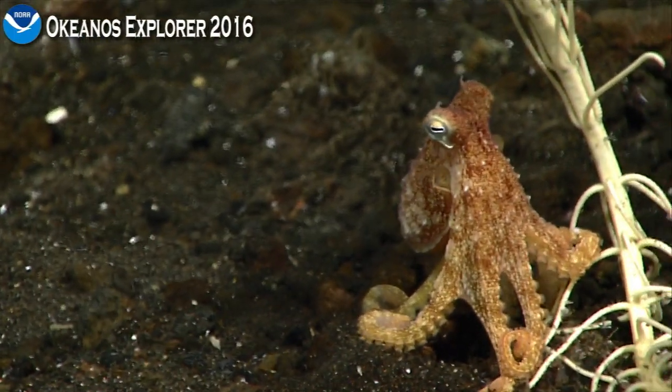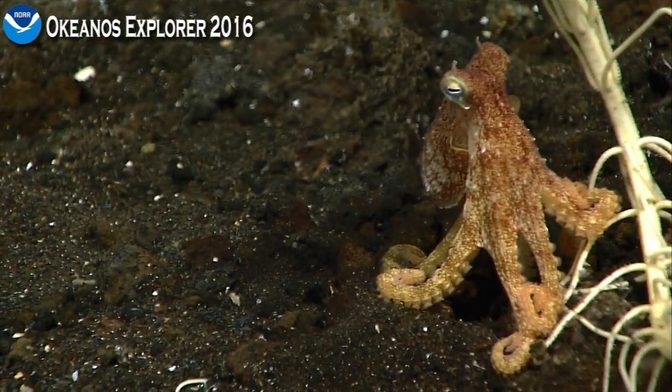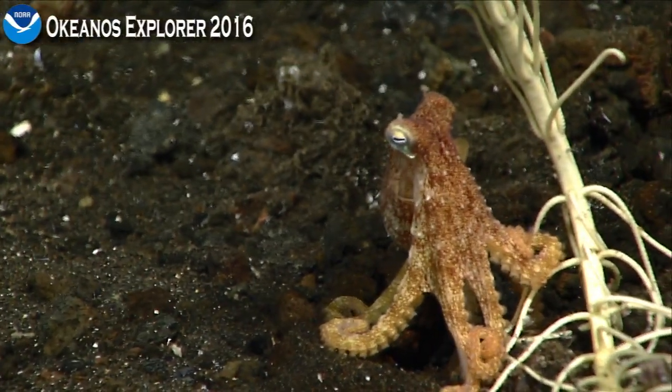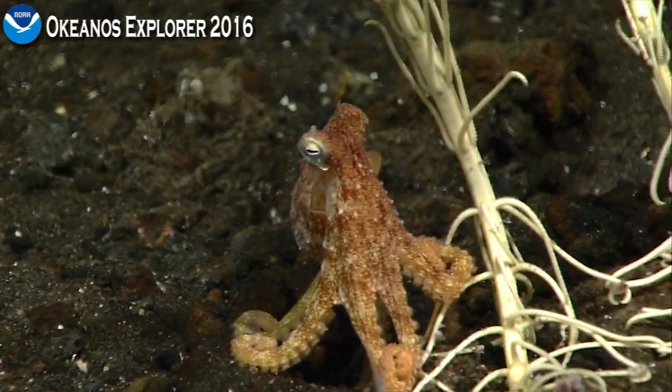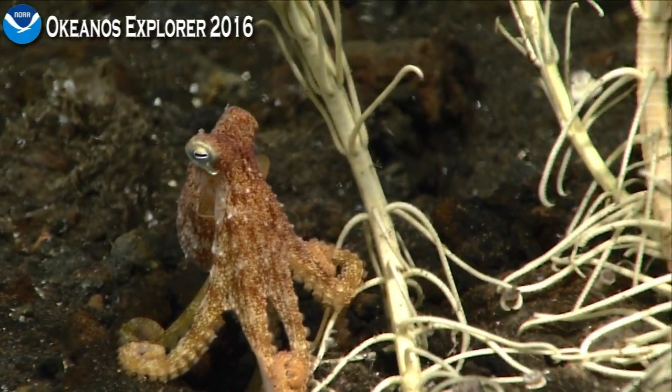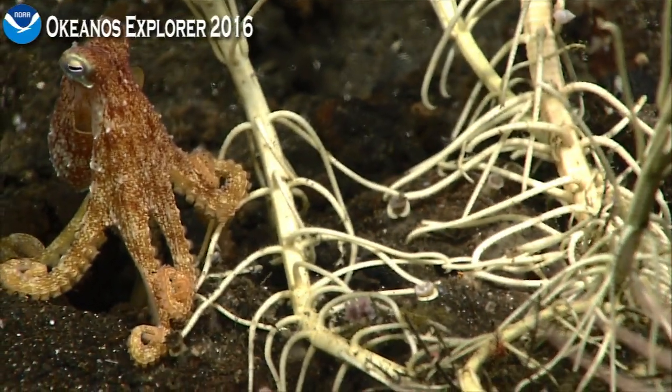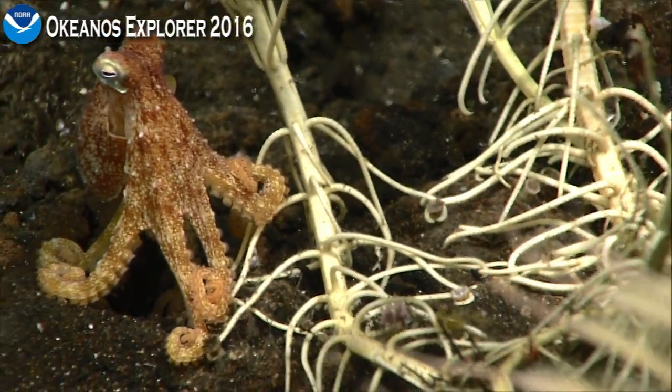So I think what's happening here is he's trying to make himself as large as possible to try and scare us off. Wait, how big is this guy? He's less than 10 centimeters, right? It's like when you're walking a dog and the littlest dog is the most yappy and aggressive. That's what's happening right now. Well, it's still very cool.